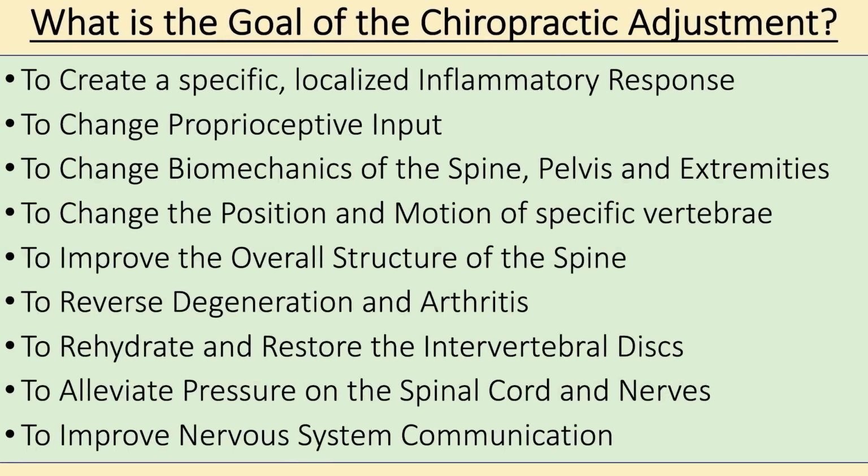Now, what's the goal of a chiropractic adjustment? And this is huge. You're going to create a specific local inflammatory response. That's right. You're going to create just a tiny bit of inflammation. And inflammation is a healing process of the body. Because if you have a spine that's distorted, you want to induce a force into that area to change the position, motion, and communication of that vertebrae to that brain.